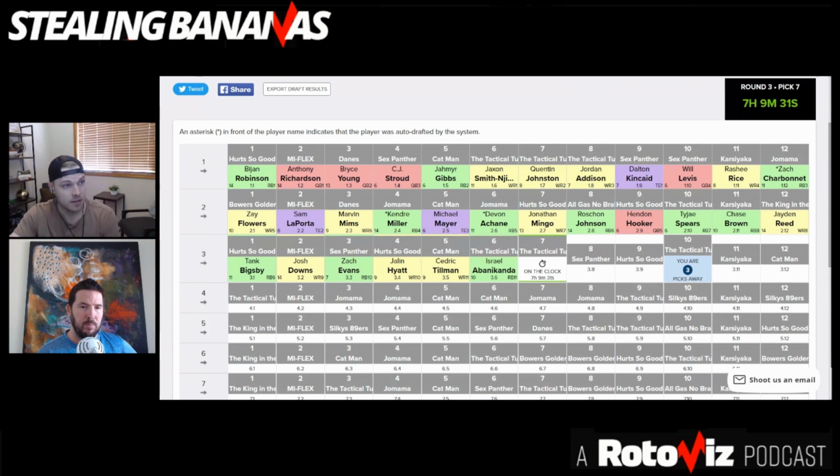And in this draft, teams just didn't care about the running backs and receivers in the first half of the 2nd round or in the first half of the 4th round. And in the first half of the 2nd round, we got some tight ends, which was interesting. We got Jonathan Mingo landing there. We didn't get any running back until well into the 2nd round. Only one in the whole 2nd round was Charbonnet.